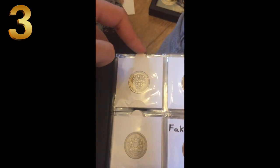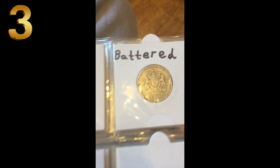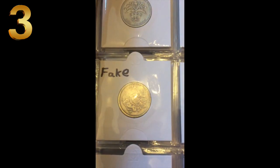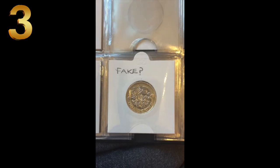Then I've got this big album, which is all my £1 and 50p's. I've got different years on the things. That's a battered old one. That's a fake one. That was confirmed by Change Checker as being a fake. I'll be keeping that. I think that's a fake because of the micro engraving. I'm not double sure. I've not got that checked yet, but I'll need to get that checked.